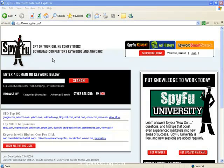This next site is called Spyfu.com. This is another site that's all about keyword research. In a way, it's similar to Keyword Spy in that it allows you to spy on other websites and look at keywords. The results from the two differ somewhat, but they provide you with good information.